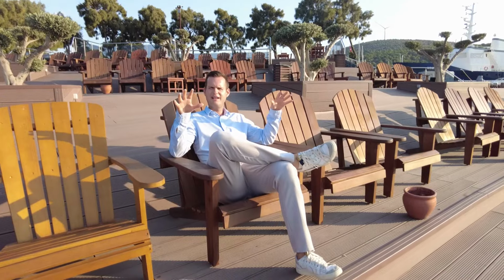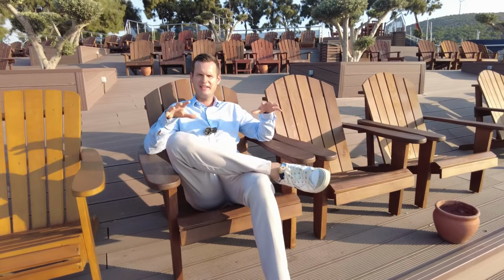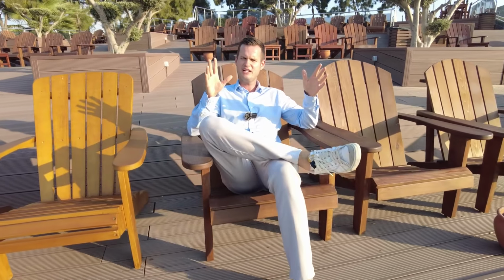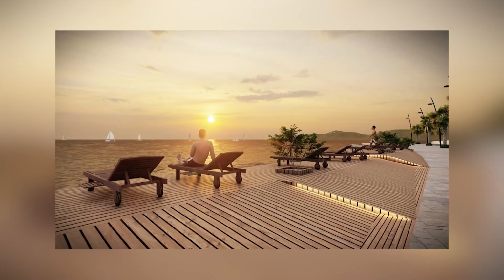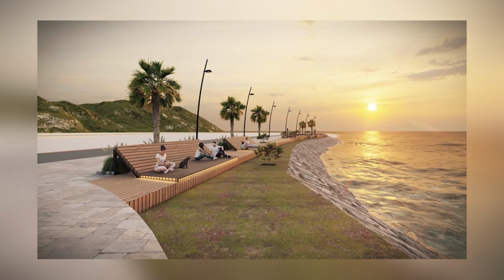The local municipality in Çeşme is quite active. So not only this area they developed, but they are also going to start in Çiftlikköy. It will be finished in a couple of years, I guess, 1.5 years later. And here are some renders so you can have an impression on how it's going to look like.